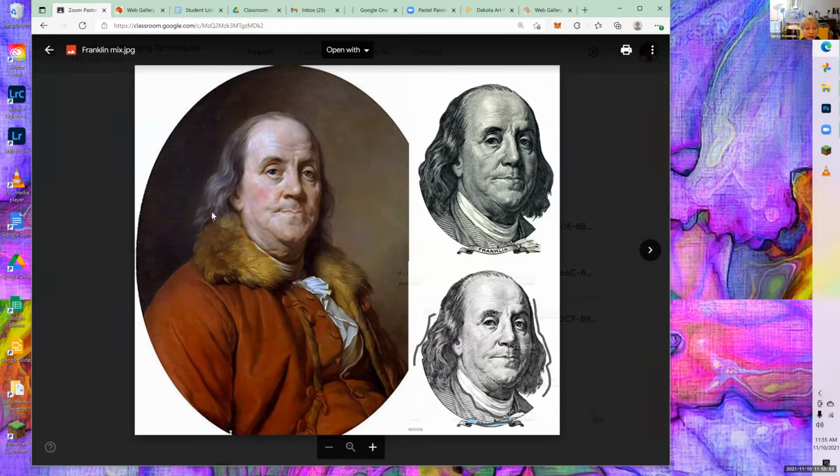It turns out that this painting of Ben was probably the only picture that anybody ever did of him, because when I searched for pictures of Ben Franklin, all of them were this same face, the same pose, the same hair, the same collar thing here. So they're all based on this picture, apparently. Hmm. Which I thought was pretty interesting.